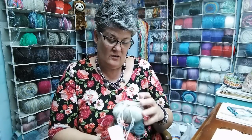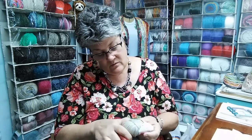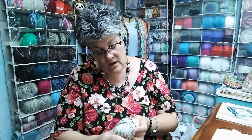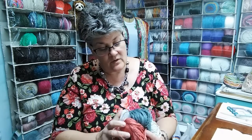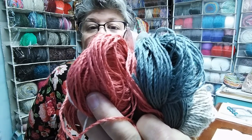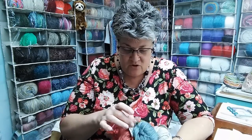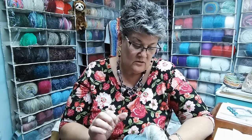This is Fior. So Fior is 25% linen, 35% cotton, and 40% bamboo. What are these? Oh, look at that color. Oh, how pretty. That right there is a project. But I was trying to find you guys the colors. They're 165 yards in each.